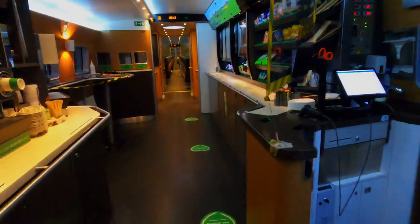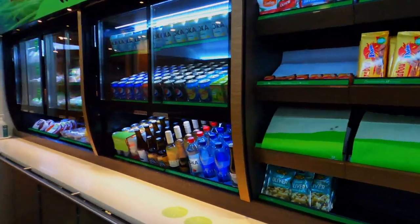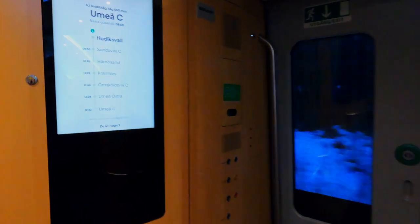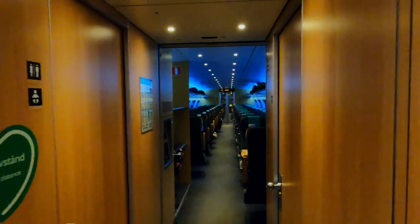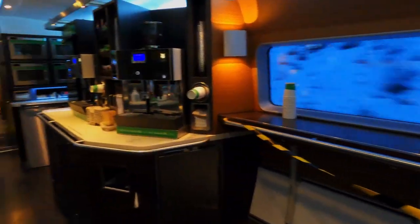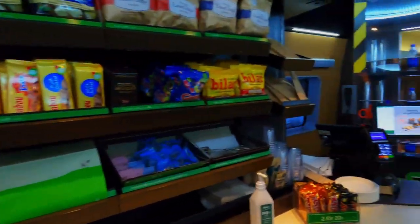Then it was time for a little walk to check out if the bistro car was open. I didn't know that because it's still a pandemic, and it was. So here you can buy some candy, soda, water, beer, sandwiches, salad, some hot meals. And as you see, the train is really, really empty. And here's an area you can hang around where it's not crowded. And the prices are actually not too bad. It's pretty okay.